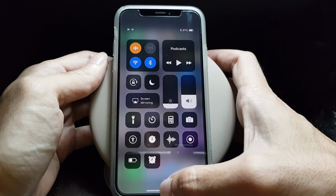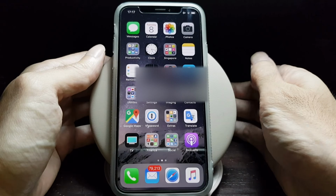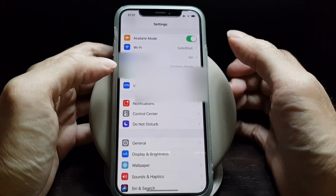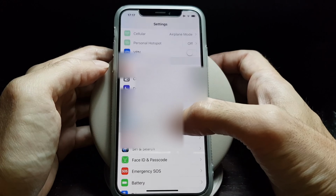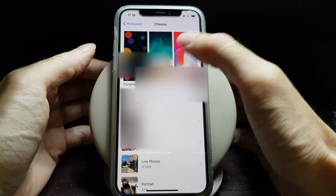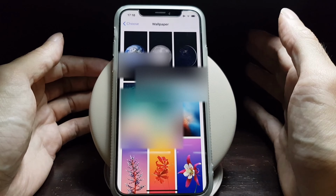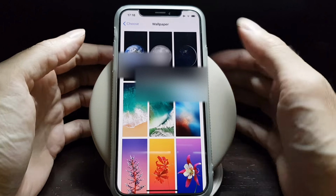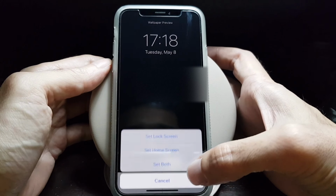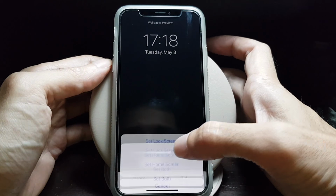Then you also might want to change your background wallpaper of the lock screen as well as the home screen. So for that you go to settings and then wallpaper, then choose black as a wallpaper. When you choose wallpaper, choose the still one so that you don't have a dynamic wallpaper, which also consumes battery, and choose the plain black color. And then click set lock screen as well as set home screen.